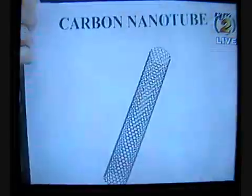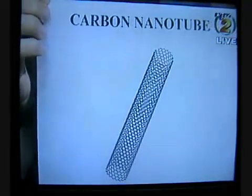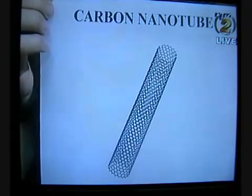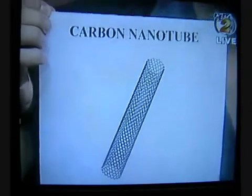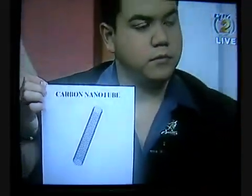The characteristic is very good because of the structure. It's cylindrical, so you have space. You can see that it's a cylinder, so it has a space, and the space is very important. It absorbs a lot of energy on impact. How the carbon is arranged in the nanotubes is very important because it can absorb a lot of impact, so it can absorb a lot of energy.